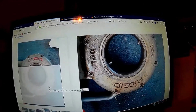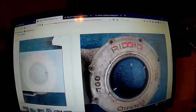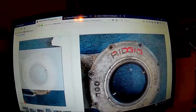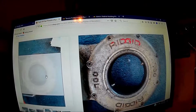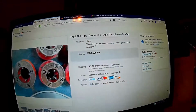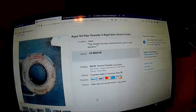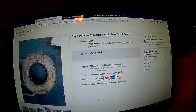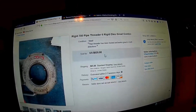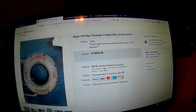What's so bad is I had just taken it to the flea market the weekend prior, and everybody in the world told me that I was crazy. I was trying to get $500 for this pipe threader without the dies at the flea market, and everybody told me it was impossible to get it. And not 3 or 4 days later, it sold on eBay for $625 plus shipping.